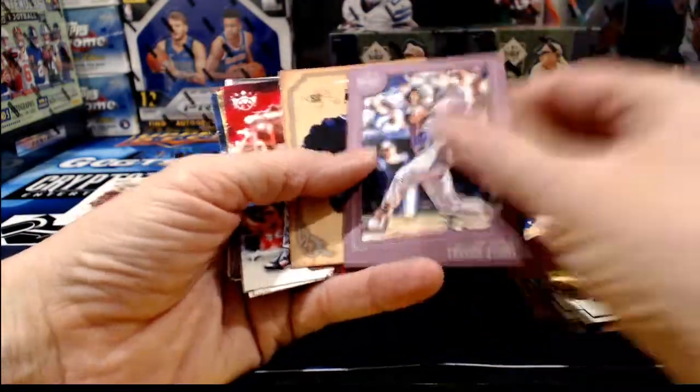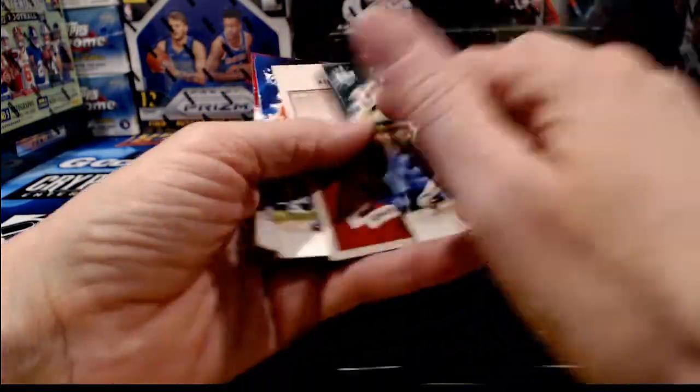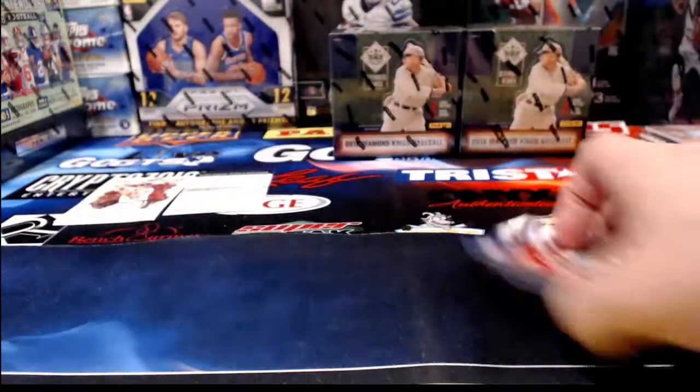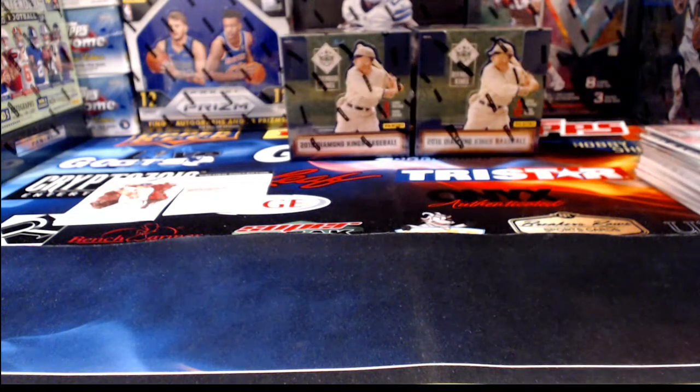Trevor Story, framed, Rockies. Rickey Henderson, Oakland A's. All right. That was box number 10 of 12. We have 2 left.